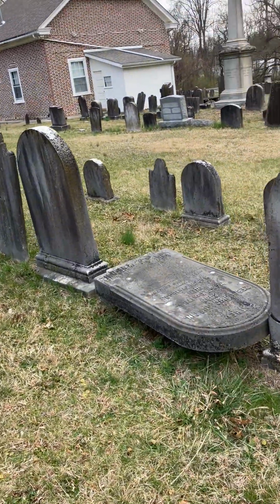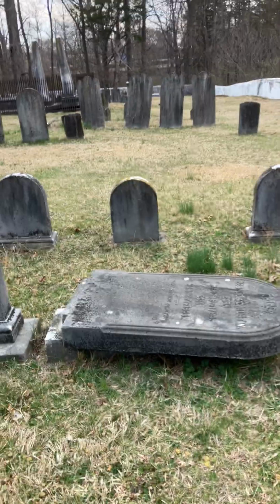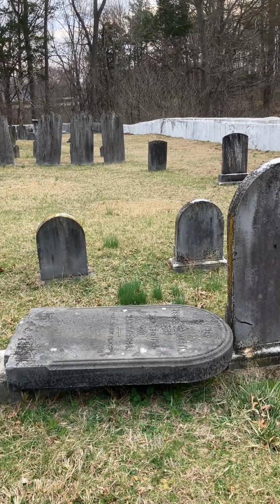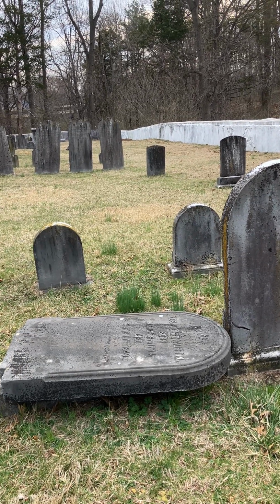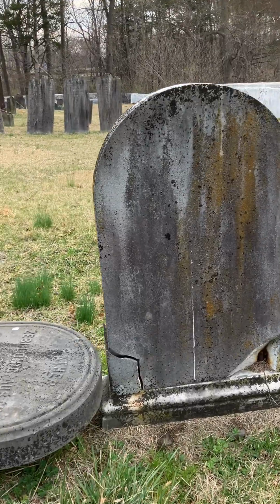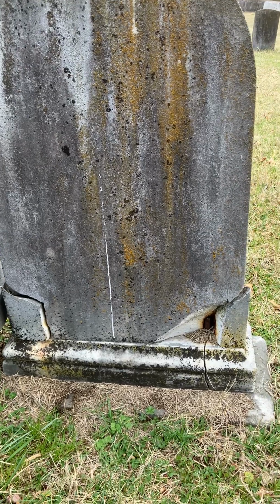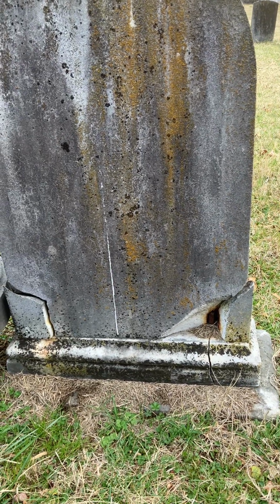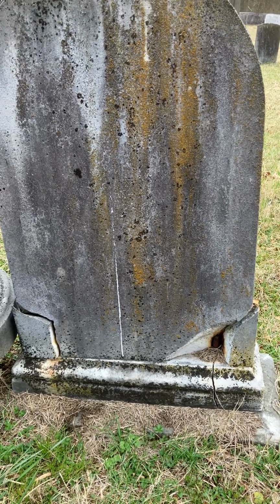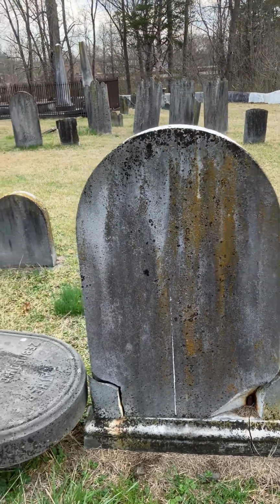You find markers that have either fallen or sometimes, unfortunately, been pushed over. I thought when I first saw this one that it had damaged the one next to it, but no. It looks like nature is just taking its toll on this one too. And eventually, if it doesn't get fixed, that one's going to go as well.